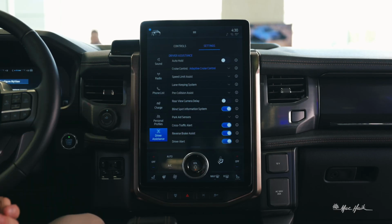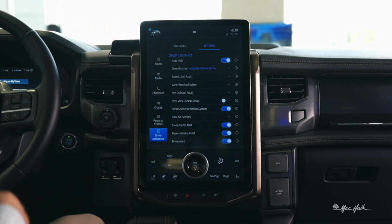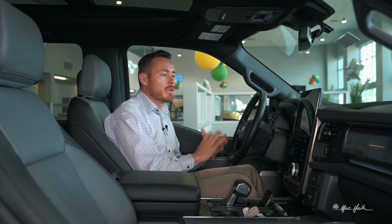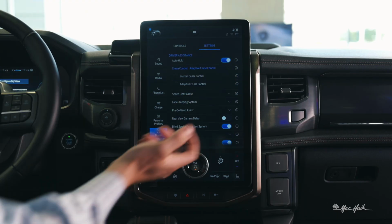So in driver's assistance, we have a technology called auto hold. What it'll do is it'll hold the vehicle in a stationary position while I have it in drive. It will hold it there. So I have to come to a complete stop and it'll hold the vehicle in that stationary position.